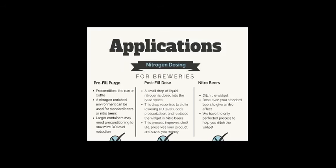It adds pressurization, and it replaces the widget in nitro beers. This process improves shelf life, preserves your product, and ultimately saves you money. We'll talk about how it does that a little bit more later. And for nitro beers, we're saying ditch the widget. You don't need the widget if you've got a doser. You can even dose your standard beers to give a nitro effect. And we have the only perfected process to help you ditch the widget.